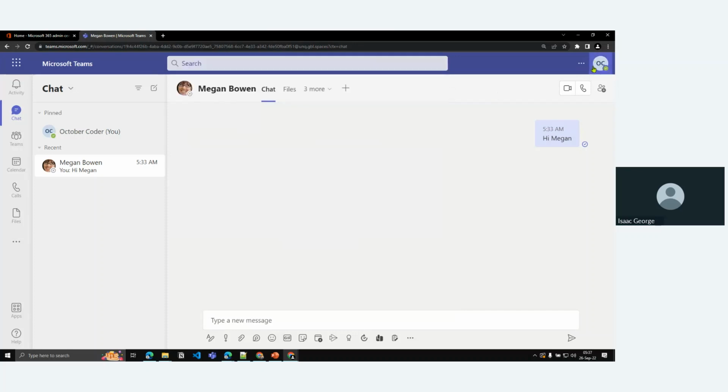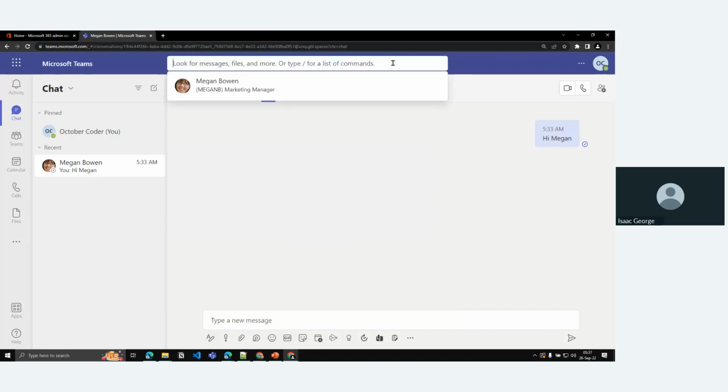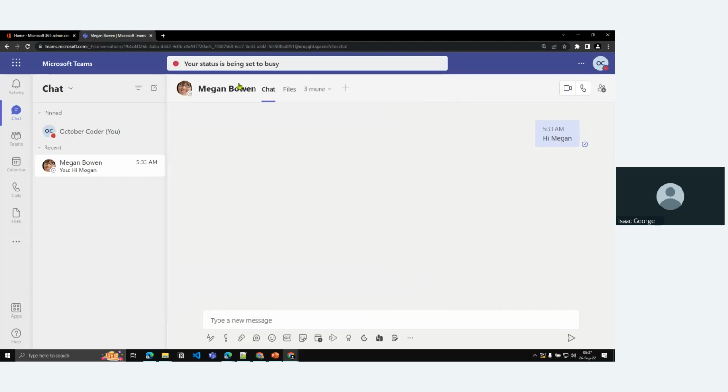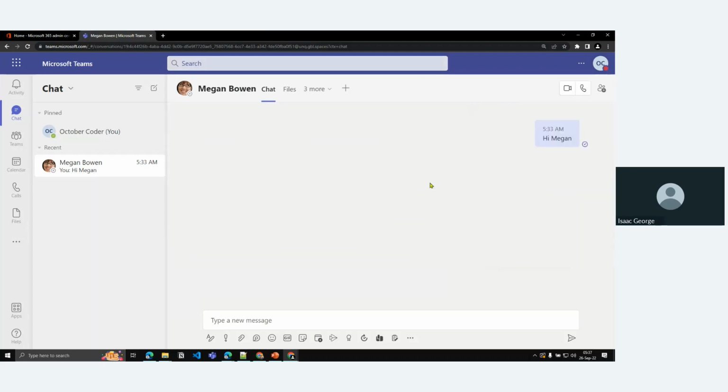Here you have the profile icon for your account. You'd see when it's green, you are available. Red is busy. Red with a white stripe is do not disturb. Then there are be right back, appear away, and offline. So if you want to set our status to busy, we just type slash and then busy. You would see our status will be set to busy automatically. But for the course of this training, we'll reset status to available.